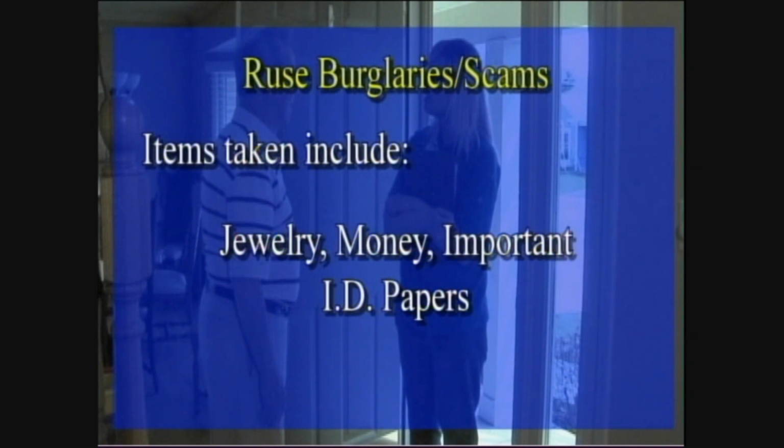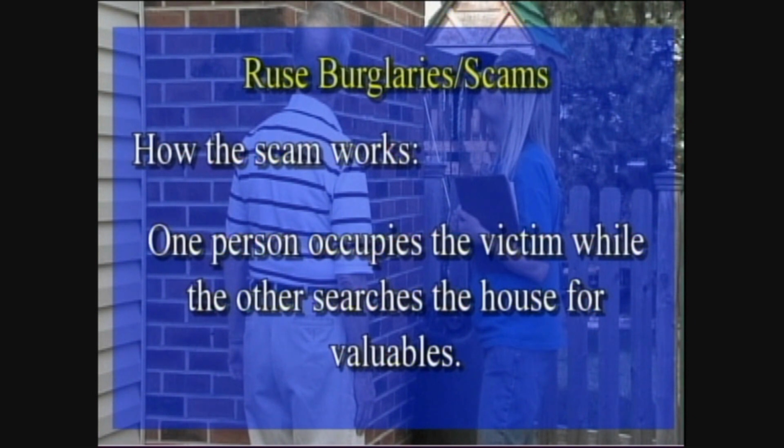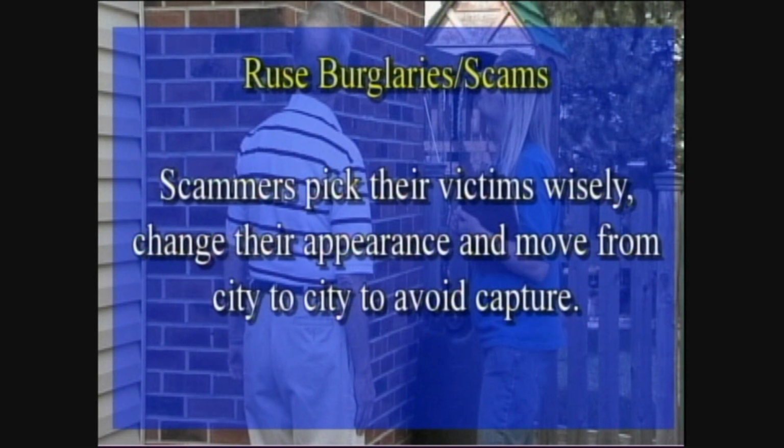This theft may be discovered immediately or weeks later when you actually are looking for the items which had been stolen. Once inside, one of the offenders will usually keep the victim occupied, while others involved will go to the bedroom or closets where valuables can be found. And offenders pick their victims wisely. They know that since their physical appearance can be changed, many times they will not be caught. Also, they move from city to city and state to state quite often, thus lessening their chance of capture.